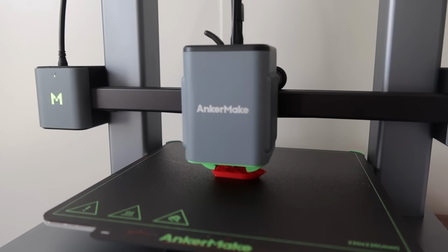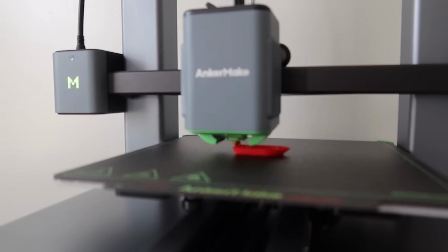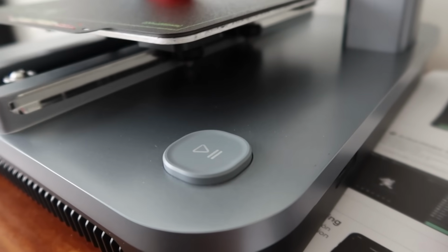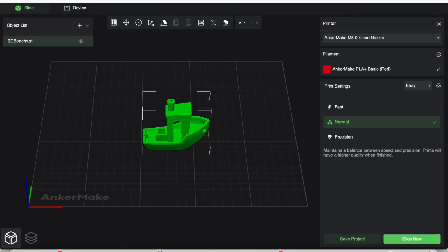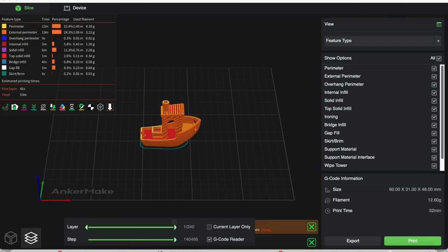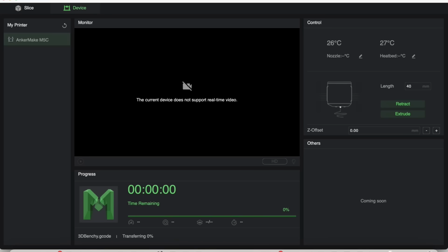So the AnkerMake M5C 3D printer is entry level and beginner friendly. The thing that I love about this printer is the one-click feature. And with one-click, designs can come to life. With a double press, a triple press, or a long press, you can pause, start, or stop the printer, so it makes it super easy to operate, which is also customizable within the app.